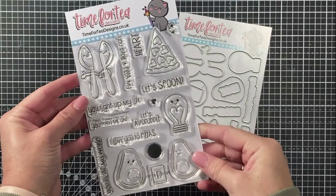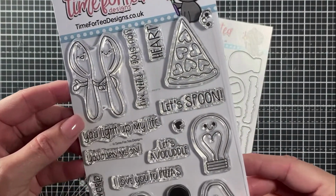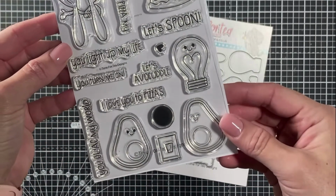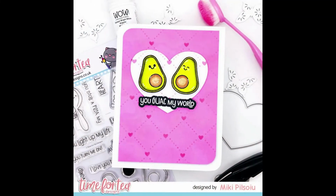The Let's Spoon stamp and die set is full of fun, cheeky pun sentiments and their coordinating characters. Create unique cards for Valentine's Day or birthdays that show how you care in a sassy and mischievous way.